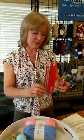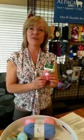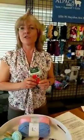The other part of the prize is this row counter, because today we're going to be talking about how we can take the patterns we're working on and make them easier to read and understand where we're at, so we don't forget where we are in our pattern when we put our knitting away in the bag. I'm just going to give you some tricks that I've learned over the years to make my knitting projects easier. Now, I don't always follow them, but I really should, because they make your life easier.